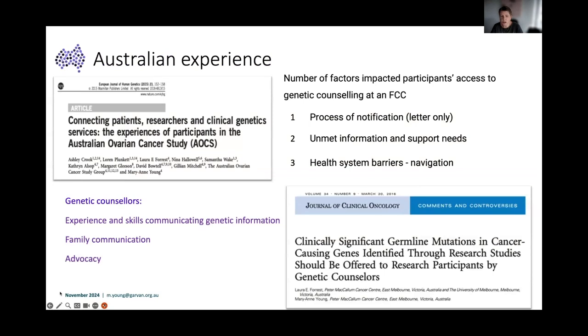What's the Australian experience? Many years ago, we did a number of studies where we interviewed participants who had been given back research results. We identified a number of factors that impacted whether or not they took up those results. One was the way in which you notified them. Two was that they had unmet information and support needs. And three, they encountered health system barriers to getting into a clinic to access the information. So we would argue that genetic counsellors, who are skilled in communicating genetic information, in talking to families about this information, and in advocacy, should be involved in returning information in high-risk scenarios.